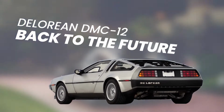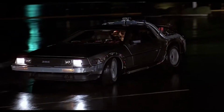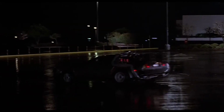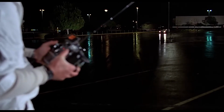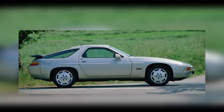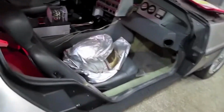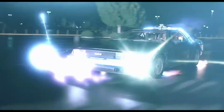DeLorean DMC12, Back to the Future, $541,000. There aren't as many cars that have attracted as much attention as the iconic futuristic four-wheeler with the gull-wing doors in the Back to the Future film series. The V6 engine was originally replaced with a V8 from the Porsche 928, and the car was basically a time machine in the films. Upon the first release, the DeLorean DMC12 bombed and sales were not what the company expected.